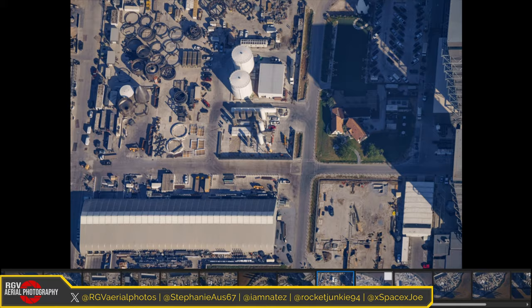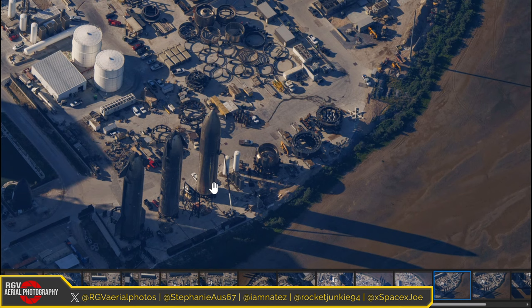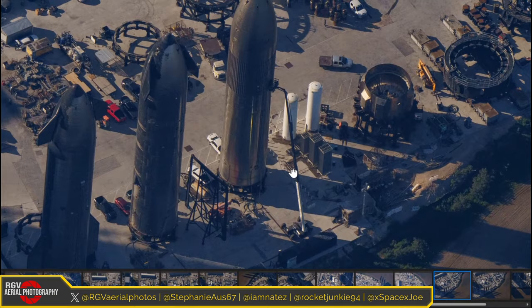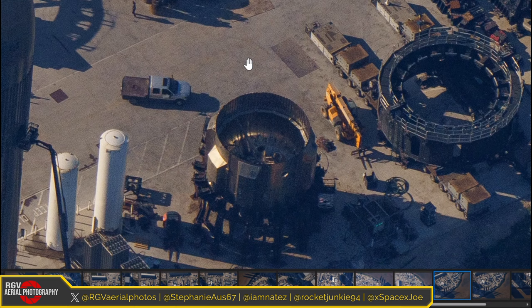Okay, on to the rocket garden. And yeah, we've got an interesting development over there in the rocket garden. Okay, tell me all about it. So, as you know, obviously B4 was completely cut up recently. And they moved the aft of B4 tier. And now, since the last flyover, we can see that they've actually started uninstalling all the engines.